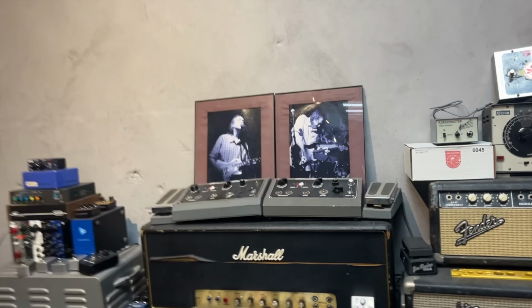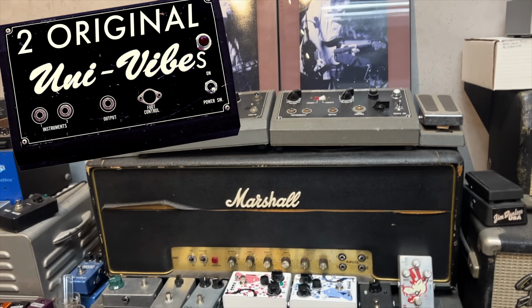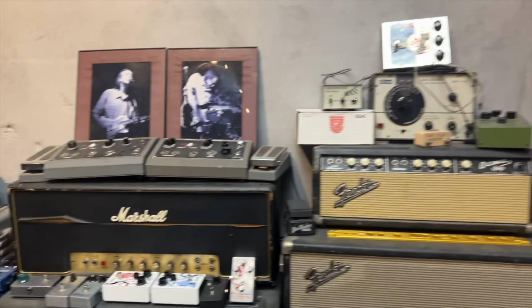So this is pretty awesome. 2 original Univibes sitting on an old Marshall. I like that.